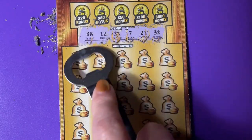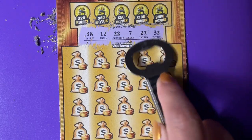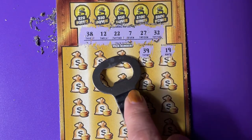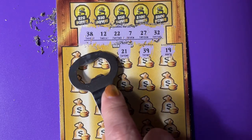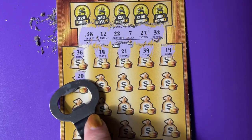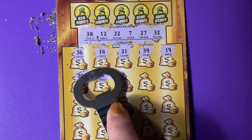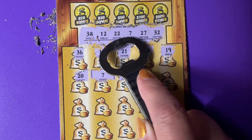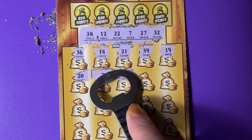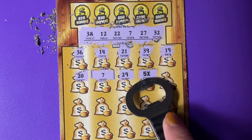This ticket's a little hard to scratch. I see it. I see it. I know. I went past it, but I caught it. We got a 7. Lucky 7 number is up there. Is that the one you were rooting for? It's the one I was hoping we would get. Oh, we also got the 5 times.